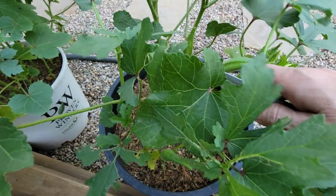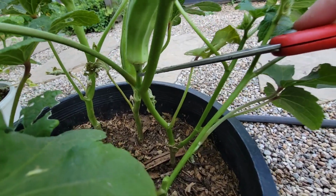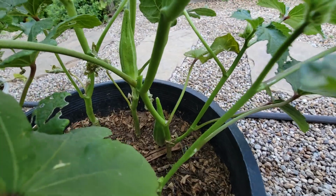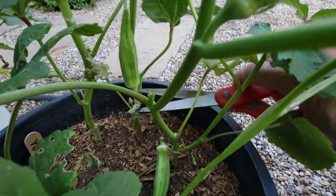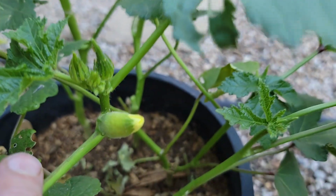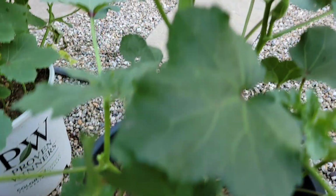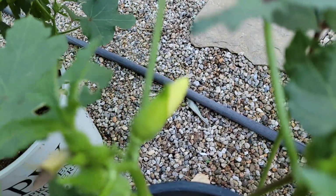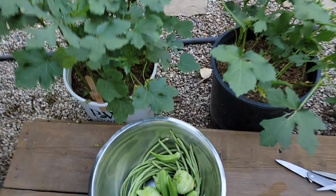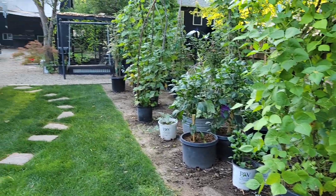There's more than I thought. See some flowers starting on this. Another one right there. Oh, I got a small amount. This is my extended garden where the chicken run used to be.